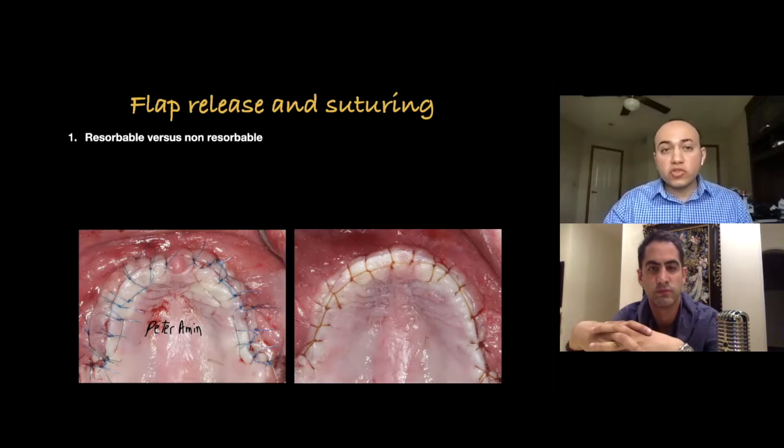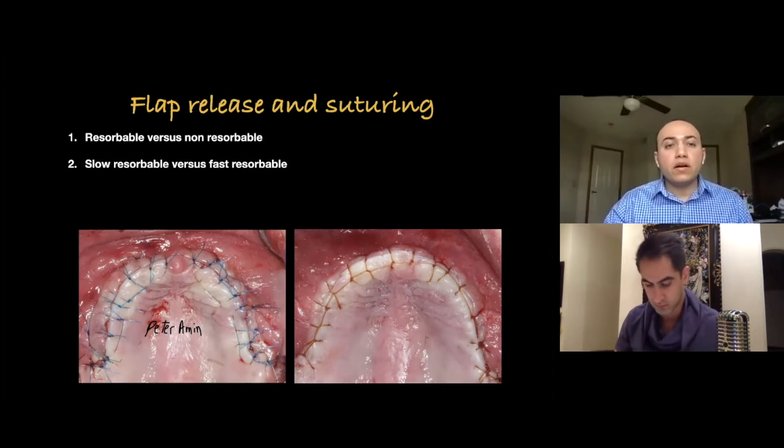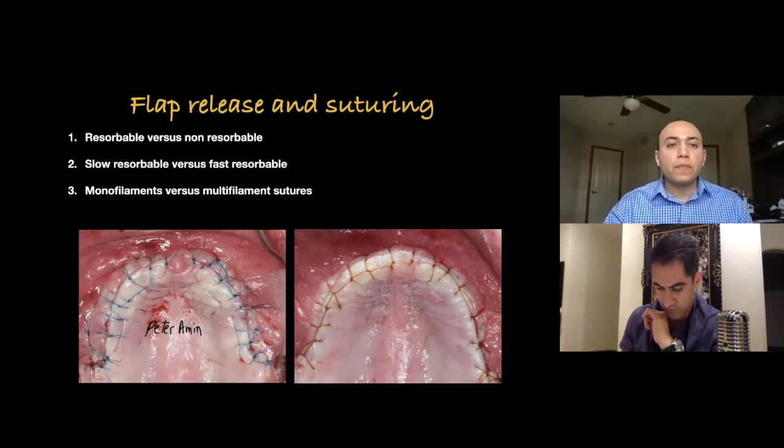As for resorbable versus non-resorbable, I'm leaning more now towards non-resorbable with any GBR, especially when I know that there will be a lot of swelling. You have to know also some sutures are slow resorbables, like polyglycolic, versus fast resorbable ones like chromic gut or even gut, which doesn't stay 3 days. And monofilaments are much better than multifilaments in terms of hygiene. So polypropylene, nylon sutures, PTFE, all these sutures are much cleaner compared to Vicryl, which is a slow resorbable multifilament suture.